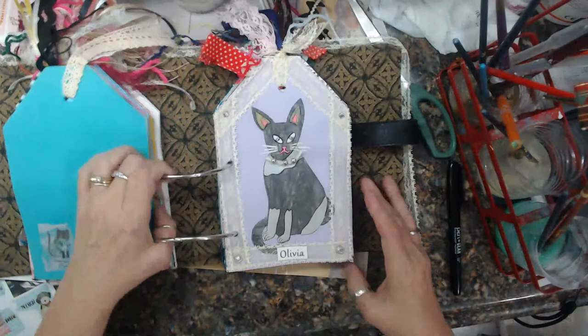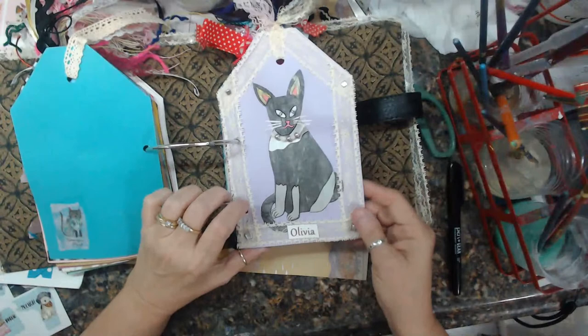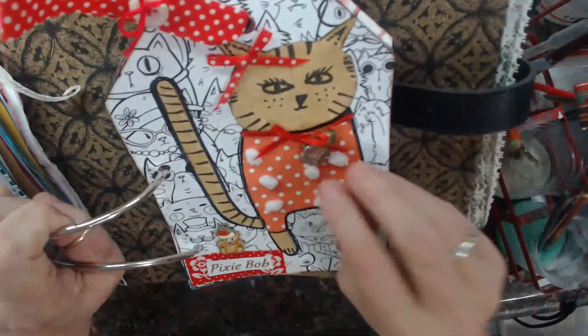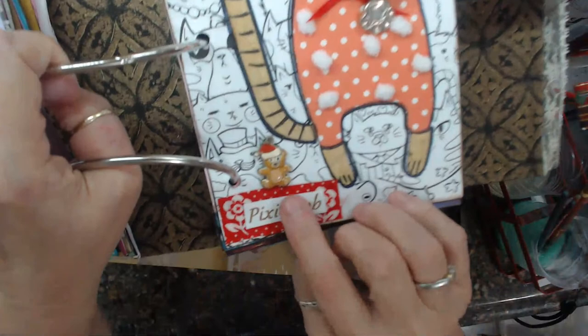And then here we have Miss Olivia. And she's very, very pretty with her jewelry. She's got real silver balls on her neck. And then we have Pixie Bob. Well, Pixie Bob's one of my favorites. And she's got her PJs on. She's in a onesie. So we gave her some pajamas to wear. And she has a little teddy bear to take to bed with her when she goes to bed. Pixie Bob.